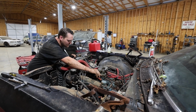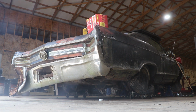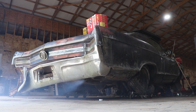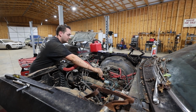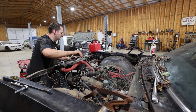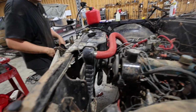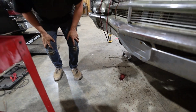I believe in you. Transmission fluid. We're bleeding. The hose is split, so we need to fix that.